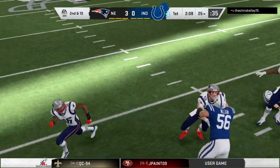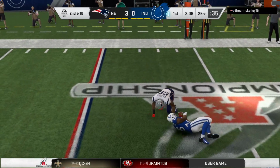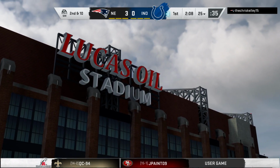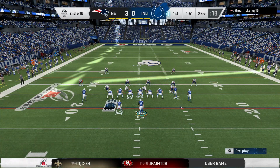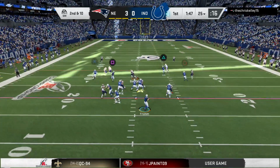I know the scouting report on him is that he doesn't possess the eye discipline to be an elite linebacker. And what that means is his ability to read, react, and make a play. But on that one, he looked like one of those guys. So after the run for no gain, here's 2nd and 10.